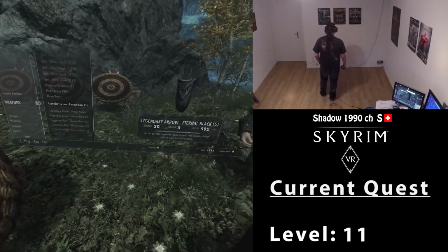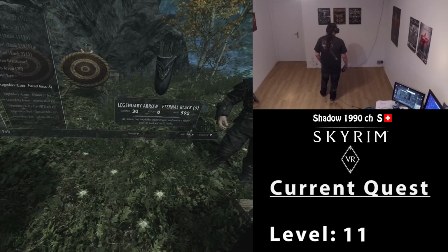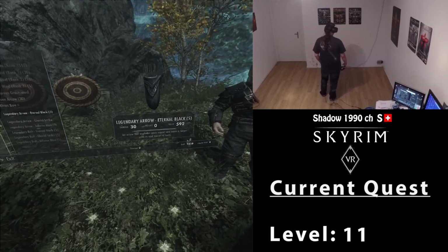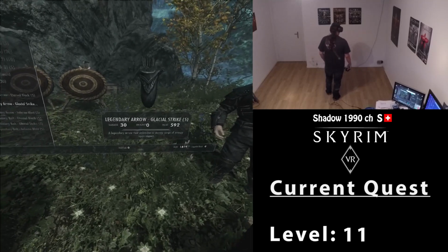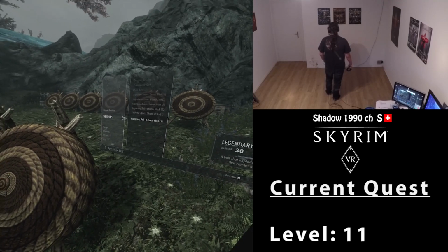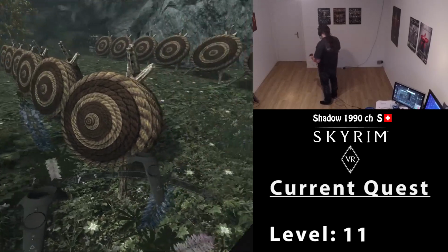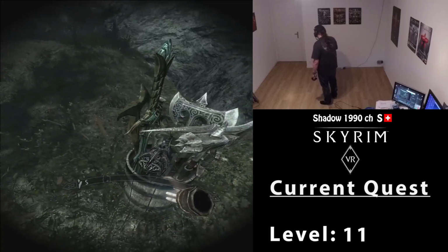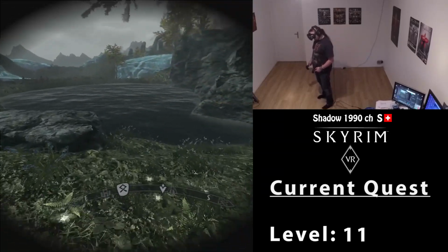Legendary arrow. Eternal black. And burns the target until its soul leaves its body. Oh my. 5 arrows cost almost 600 gold. Glacial Strike. Inferno Blast. Damn. Okay then. I guess. Until next time. And look at this thing. Oh, how I would love to grab these all and just take them with me.